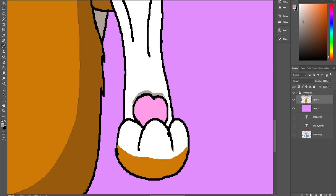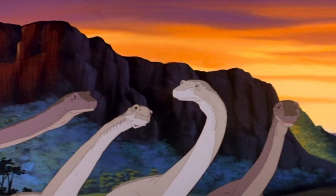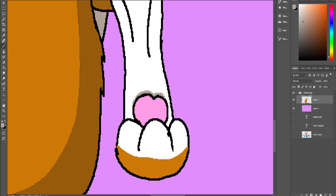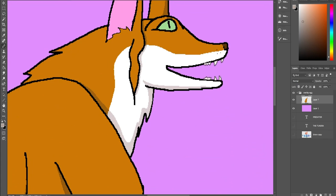The old stuffy longneck is like, I've seen this sickness, and there's only one way to cure it. The golden petals from the night flower. Bron asks who will help her, and everyone's like, nah, I'm out. None of us are going back there. The old one tells Littlefoot that it's too dangerous.